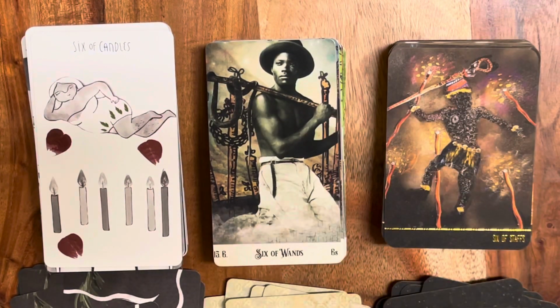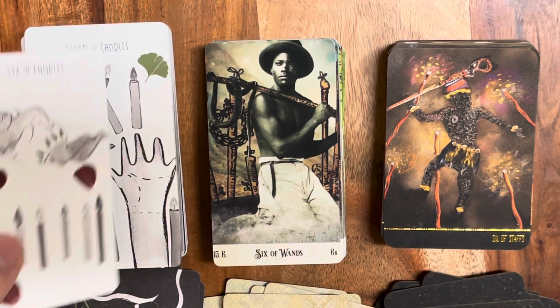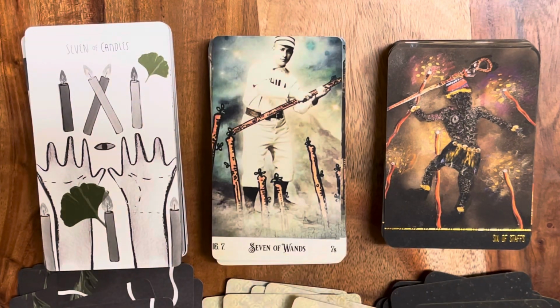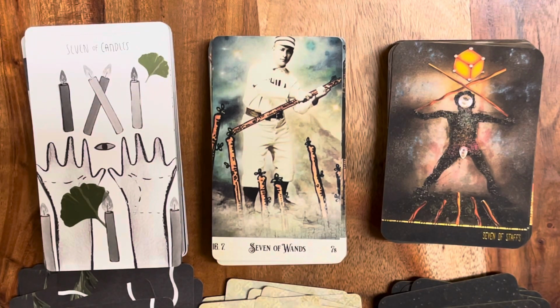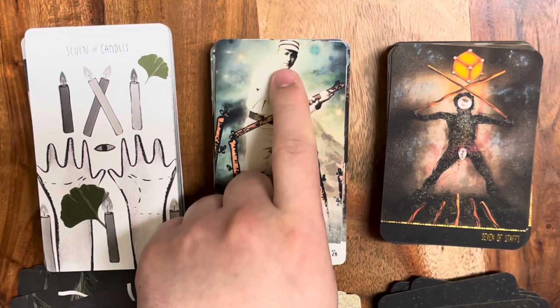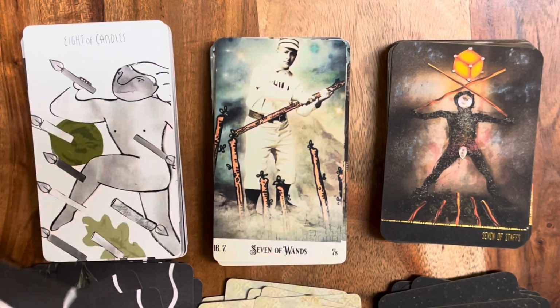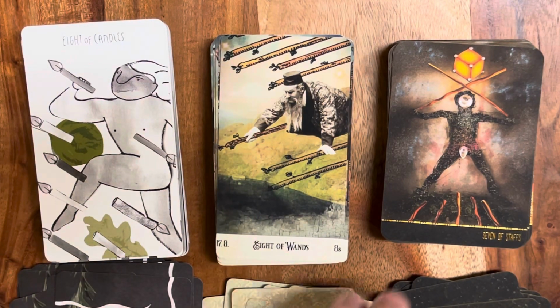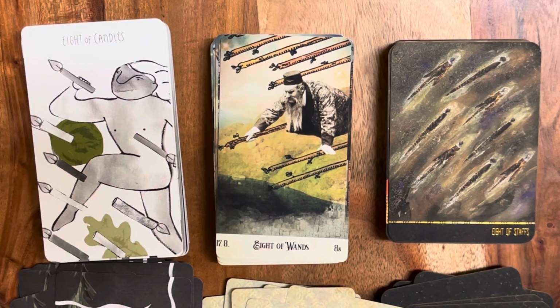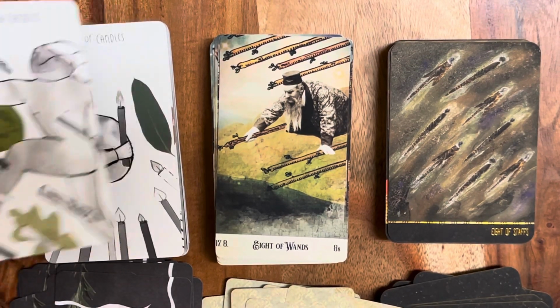We have the Six of Wands. That's really interesting, Six of Wands. All right, Seven of Wands. Oh my gosh, I thought this was Ryan Gosling. That's probably not, but maybe it's his ancestor. All right, so we have the Eight of Wands. All the cards, I love all that movement, that energy. They all have it. We have the Nine.